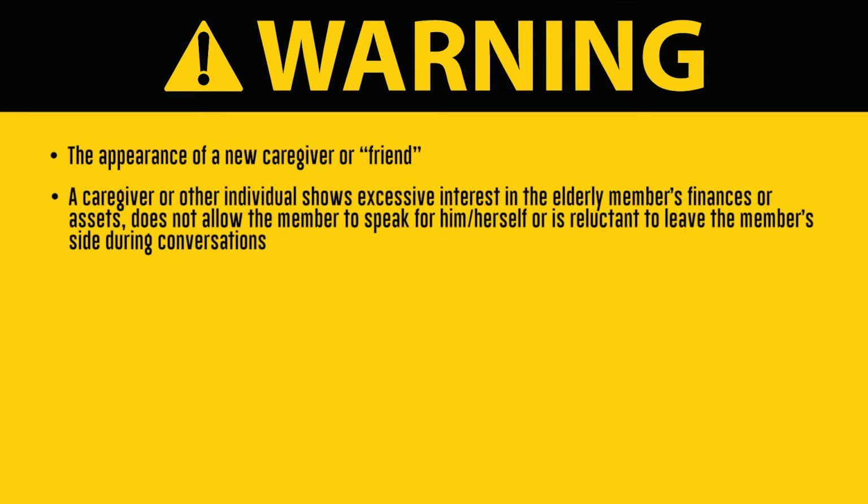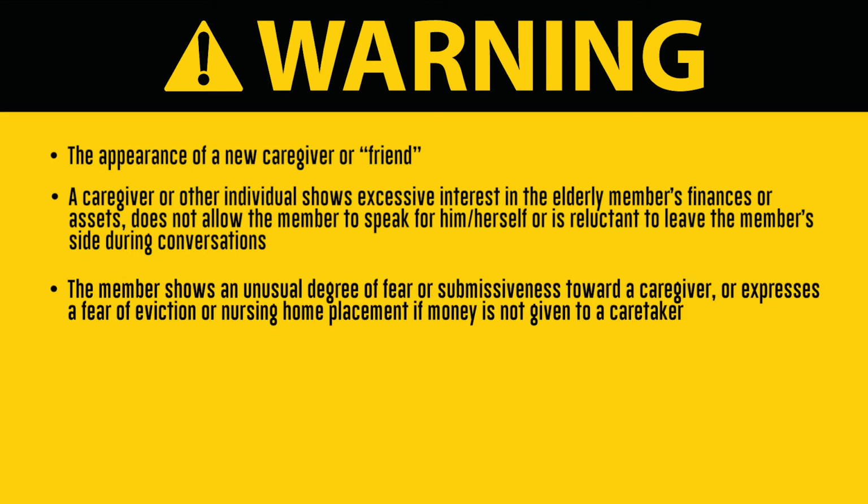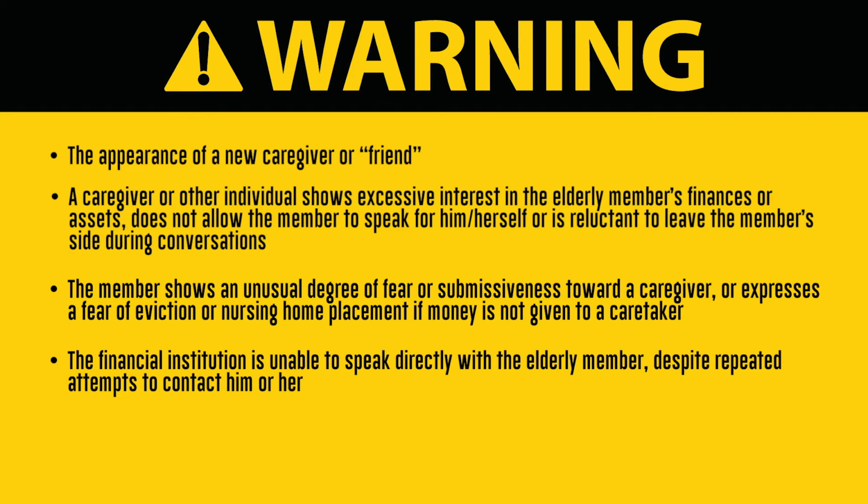A caregiver or other individual shows excessive interest in the elderly member's finances or assets, does not allow the member to speak for him or herself, or is reluctant to leave the member's side during conversations. The member shows an unusual degree of fear or submissiveness toward a caregiver, or expresses a fear of eviction or nursing home placement if money is not given to a caretaker. The financial institution is unable to speak directly with the elderly member despite repeated attempts to contact him or her.